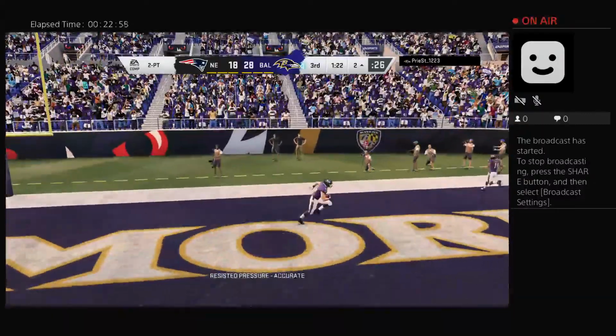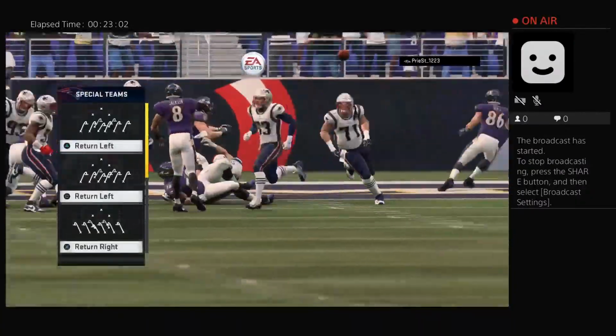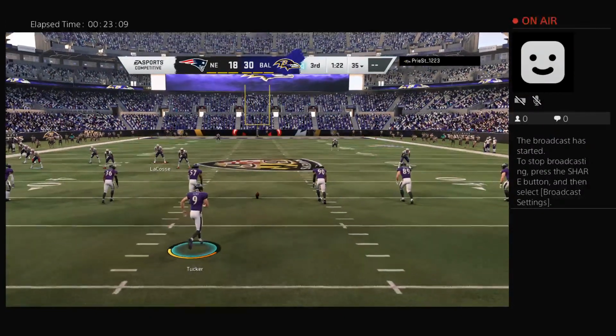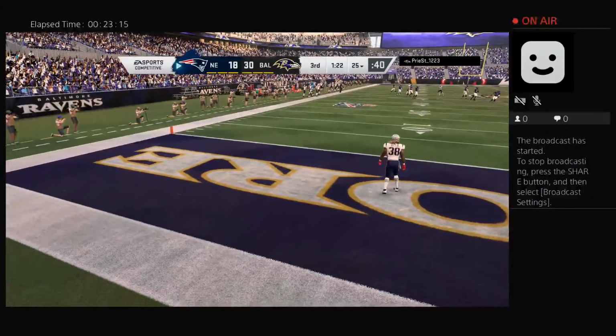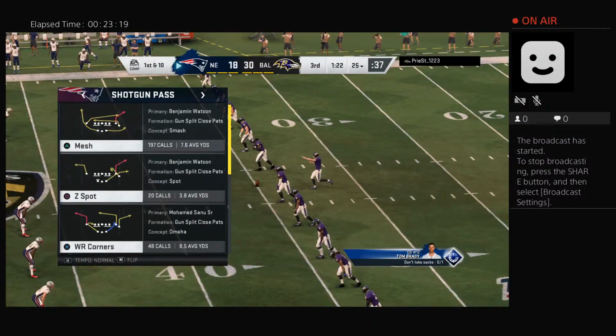From the gun, it's Jackson. And this is going to be caught. It's good. And that extends their lead by 2 more. Tucker now to kick it away following the touchdown. And that'll carry over the back line of the end zone for a touchback.